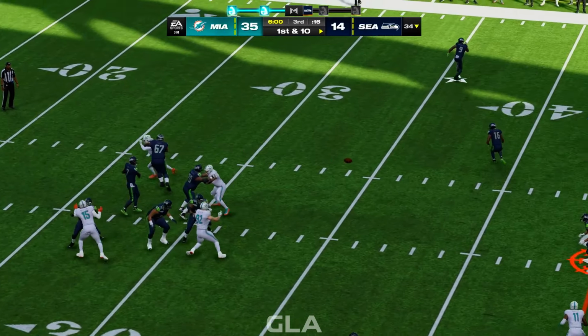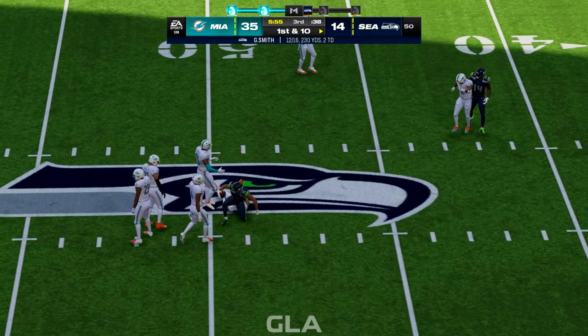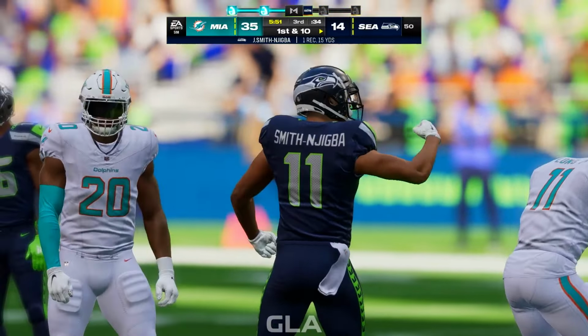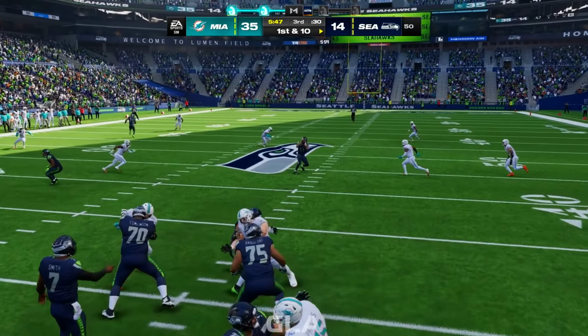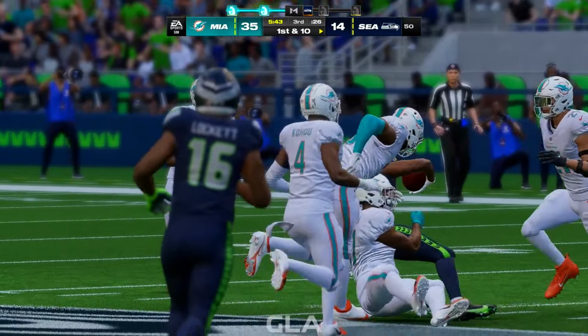Really well run. Smith. And this throw finds Smith and Jigba. And he'll be stopped right at midfield. It's a gain of 15, first down Seahawks. They sure put the coverage guys in a stress on that one. They thought they were going deep. Ends up curling inside for a nice chunk of yardage.